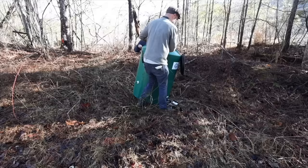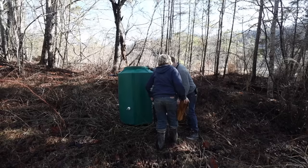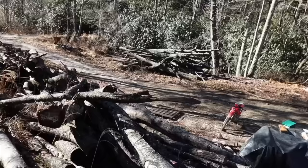It's a little crooked. Josiah says let's level it. He's afraid they're going to push it over. Now the exciting part. There's the upper one. I'm going to feed it from that one. We'll exit with a hose down into the creek.